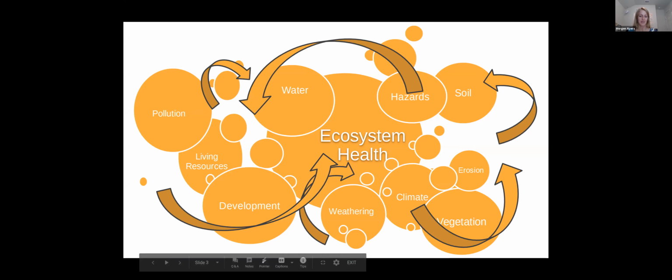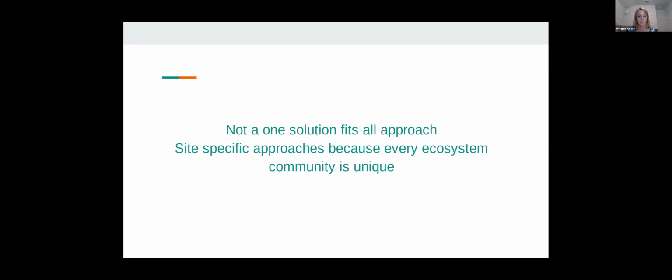And this slide, I know it's quite busy. It's just to show the complexity and interconnectedness of ecosystems and why it takes a village to manage and educate and have partnerships to best steward these systems, which are all unique. So there's not a one size fits all. And that's the local stakeholders, researchers, agencies, they all have knowledge that together will work towards coming up with that unique site-specific approach.